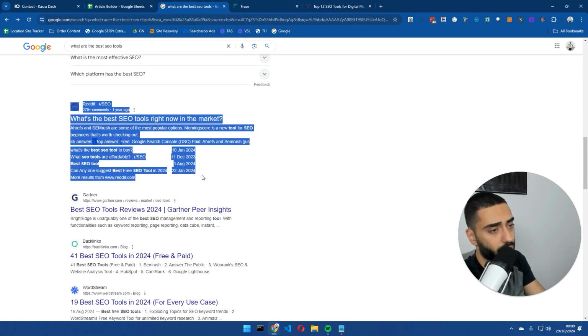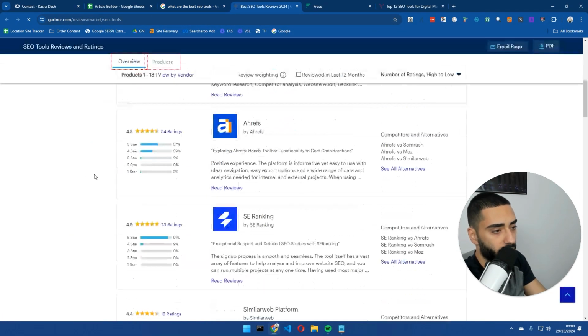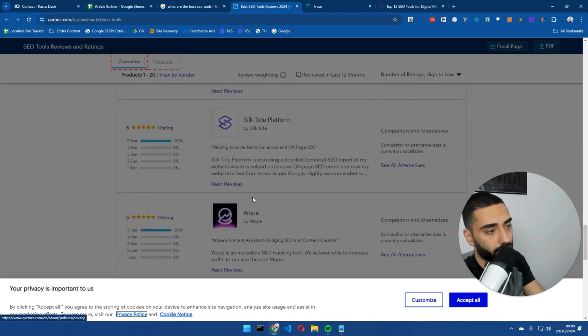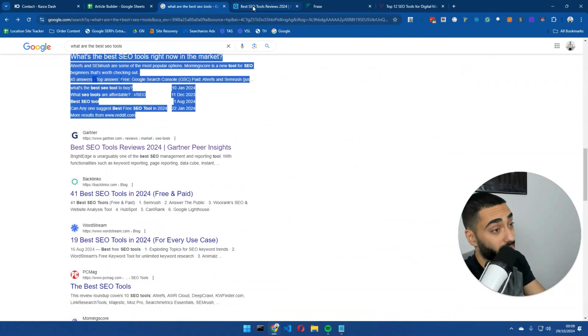So again, I'm going to ignore Reddit because right now Reddit, as of recording this video, is just ranking for everything. It's not necessarily that the content is great on Reddit. But if we take a look at Gartner.com, what I'm looking at here is the actual content structure. Again, this looks like more of a directory, so I'm going to ignore this.